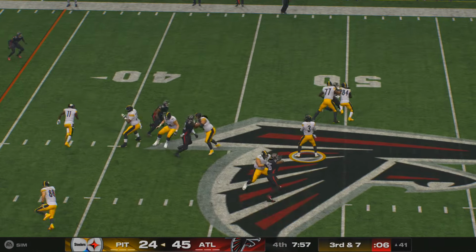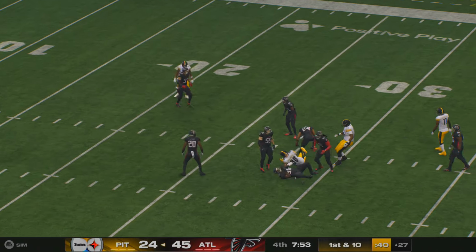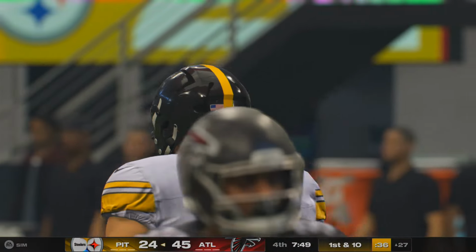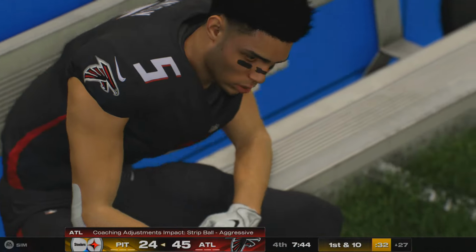Again, Wilson. Pass taken in by his big tight end. And that's going to be good for another first down as the tackle's made at the Falcons' 27-yard line. That one good for 14 yards and a Steeler first.